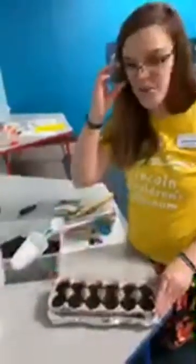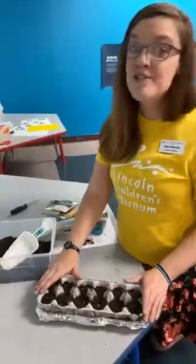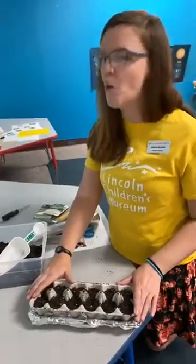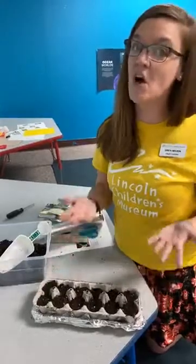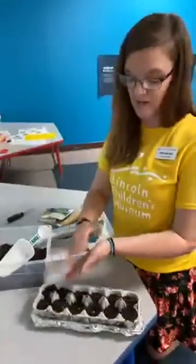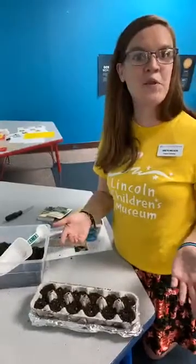Well, there is your seedling starter. You're going to want to keep this in a sunny window, which shouldn't be a problem right now. It's so warm out there. And make sure that the soil stays moist. So you might need to water it every day, or after a long hot day, you might need to water it a second time.